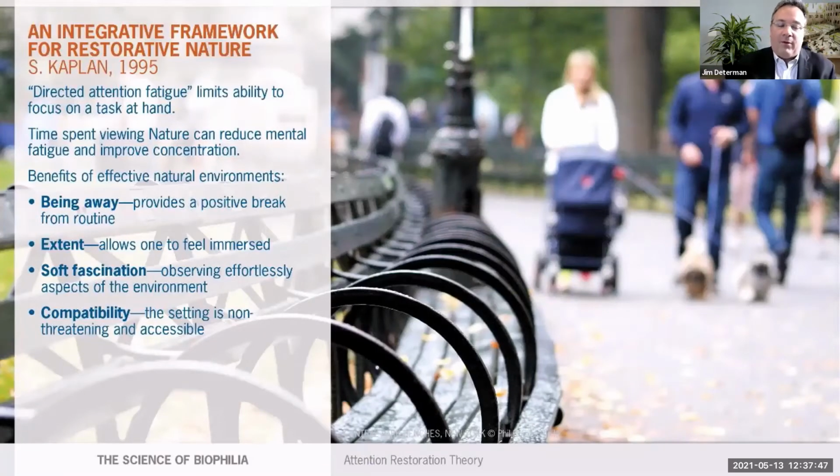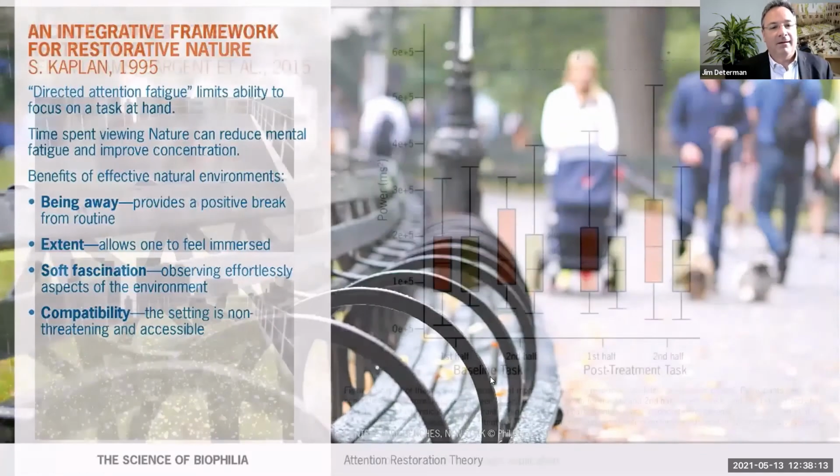And when you have the opportunity to take a break, to look out the window. Remember architects when they said the teachers don't like looking out the window? We need that. We need to look out the window and take a positive break, right? They describe it almost as being in a condition of soft fascination. You're taking a break by looking at nature. And if you look at that, the next study is going to tell us this.